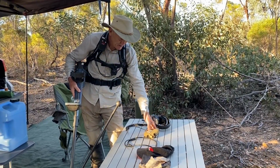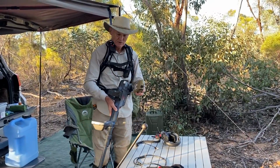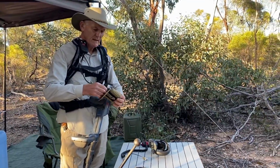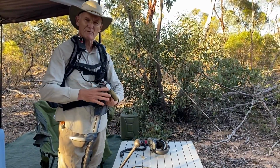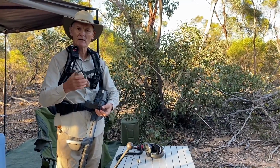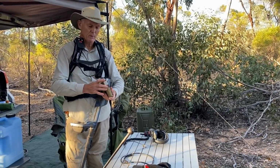The other thing I'm going to do is use a booster. Now, there's quite a few different boosters on the market. This particular one is a SteelPhase, but I've had this for quite some time and I've never really used it before. I'm going to give it a bit of a go today because it's supposed to boost the signal a bit. We'll wait and see on that one. I'll give it a go.